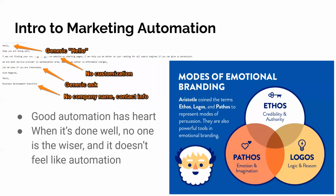Good automation really encapsulates your intention. It has heart. So basically, we have to work to make it sound like we're not robots. My rule of thumb is, if I would send this email or text out to a customer individually, it's probably going to work for all the audience members that I've grouped in with that one customer.